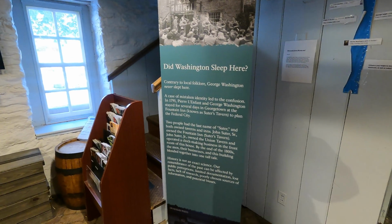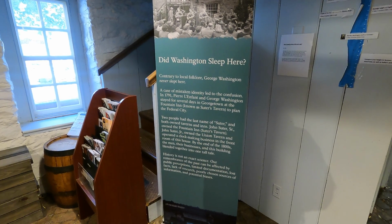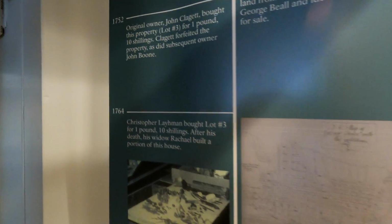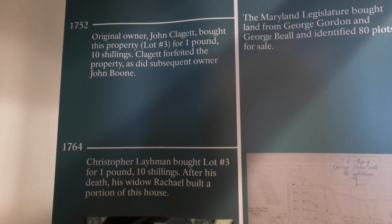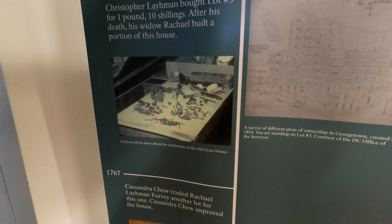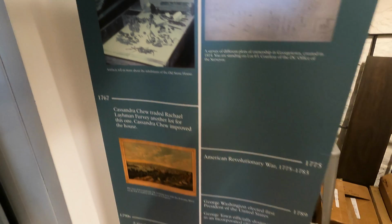Okay, talking about what I was reading outside, a case of mistaken identity. And yeah, George Washington didn't sleep here, it looks like. And a little history. The original owner was John Claggett, and he bought the place for £1 and 10 shillings. Okay, some stuff they found. It looks like some artifacts. And it's passed through several hands.